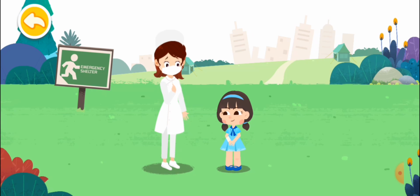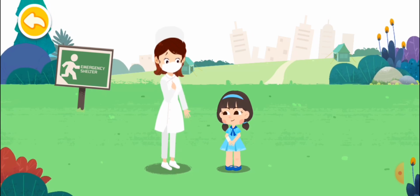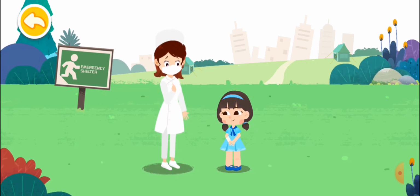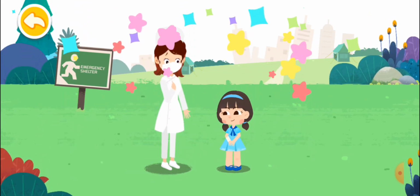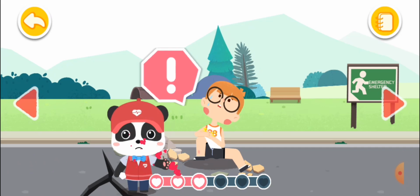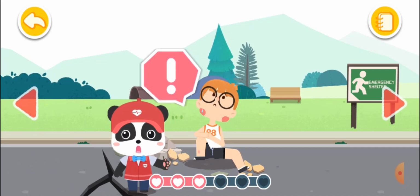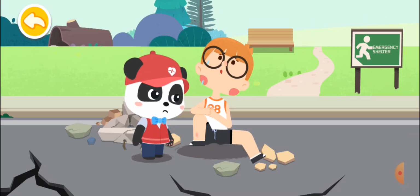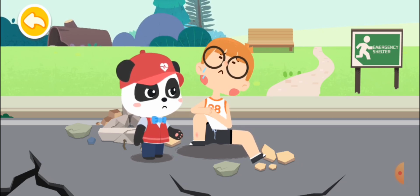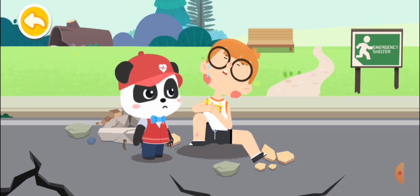It's still quite dangerous at the moment. Stay in the emergency shelter and don't run around. Okay, thank you. You're welcome. Let's search for the injured in need of help. When the earthquake struck, my hands were cut by falling stones. Don't worry, I am coming to give first aid.